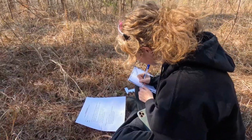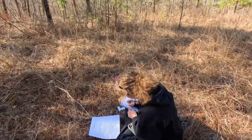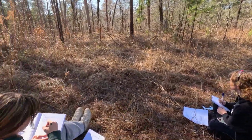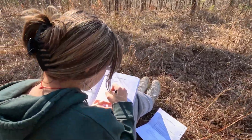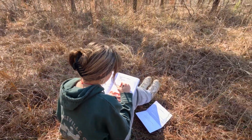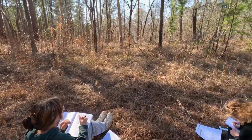One thing I asked them to do is to choose a site and to sketch the site. And taking a picture is good as well, but sketching is really nice because it forces your brain to pick out the important details. And if everything works well, we will come back to the same sites after the fire, and they can sketch again and compare their two sketches and see how these fuels have changed.